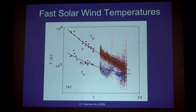This plot from Cranmer, 2009, shows proton and electron temperatures in the fast solar wind plotted against radial distance, data taken from the Helios and Ulysses missions. The red dots show the protons and the blue dots show the electrons. Strangely, the electron temperature branches beyond about 2 AU radius. The lower values clustered near the black curve occurred at solar minimum, but the uptick of blue points you can see there occurs at solar maximum. And that shouldn't occur if the electrons are being accelerated by an anode sun, and nor should the effect be dependent on the solar cycle.